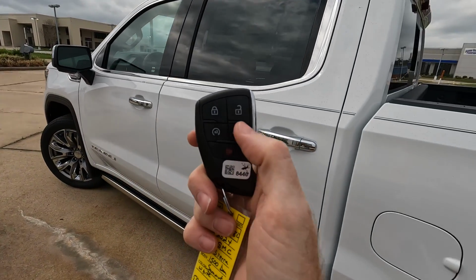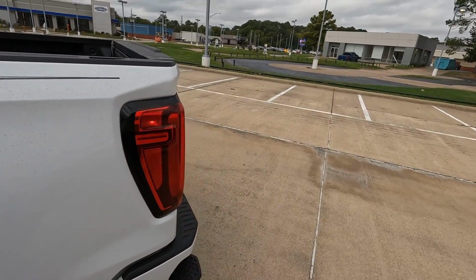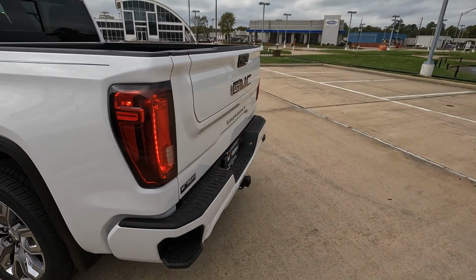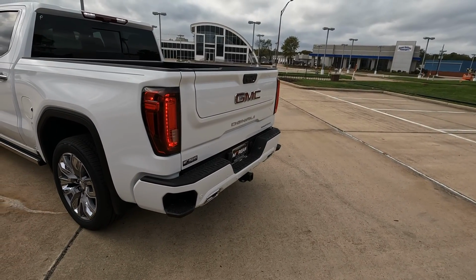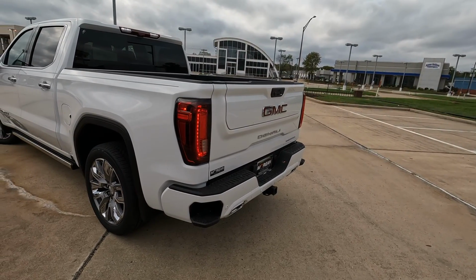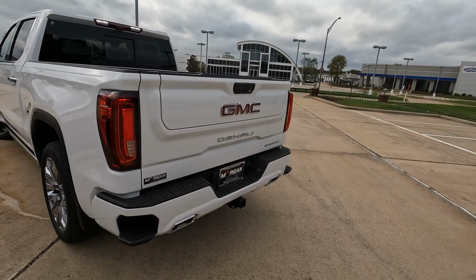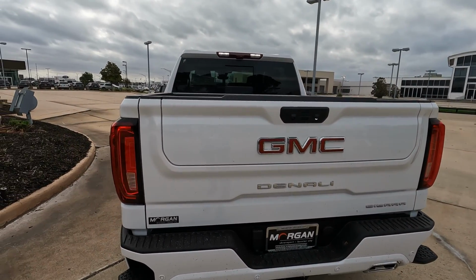You have the power tailgate. Now, it's only power down. It's not power up. So just in case you were curious, that's one of the things about having the multi-pro tailgate is that you're not going to find that feature, especially on the higher trim, or excuse me, the 2500 and 3500s that you're more likely to see the power tailgates on. These multi-pro tailgates just don't come with that feature.